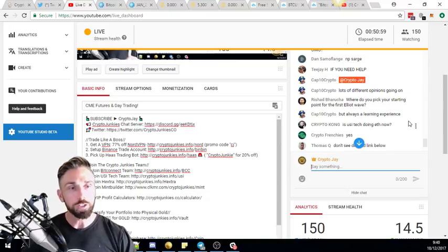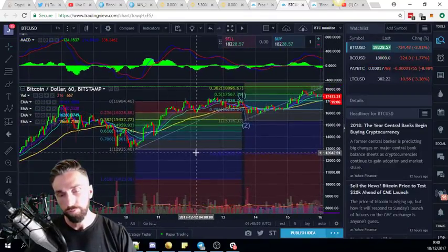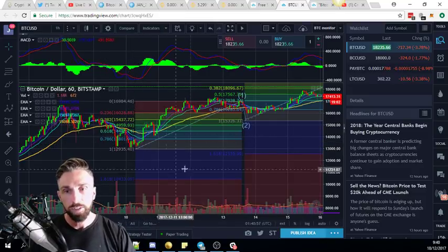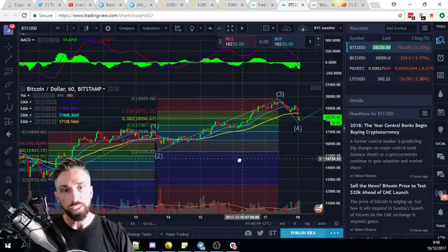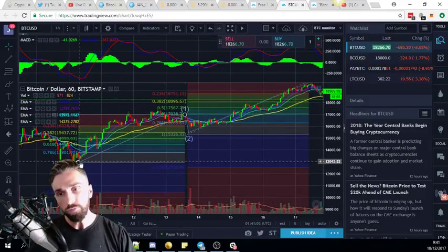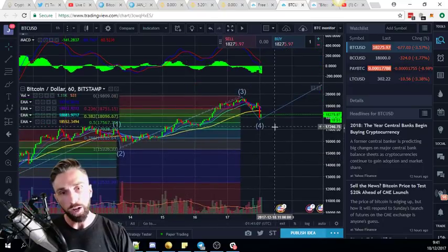Where do you pick your starting point for the first wave? Let's go back here. Usually the first wave is forming off the back of the last. There's always a 5-wave sequence to retrace. So usually you're falling somewhere in, like with where we're at right now.